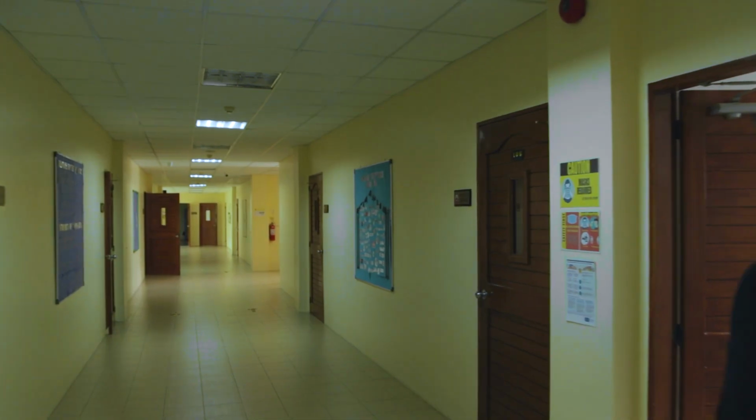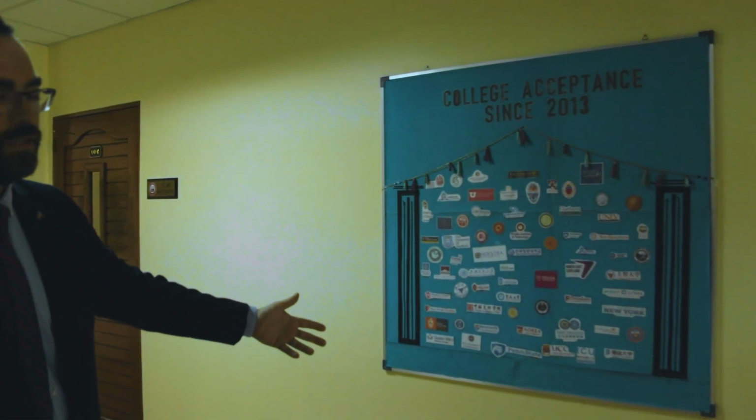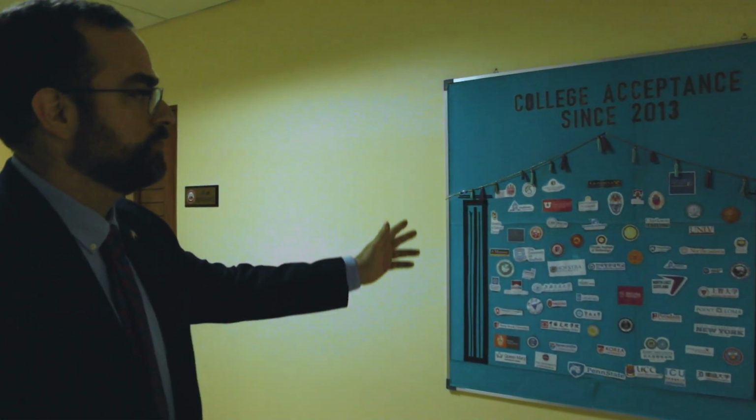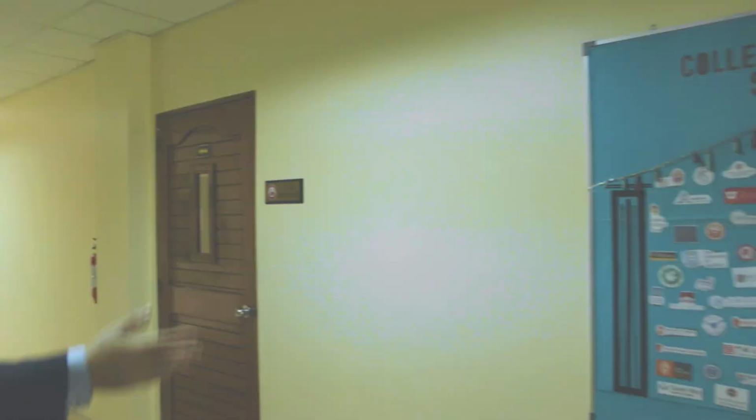So let's head down the hall. We can see the science and engineering area. Large group college acceptance from around the world. Many of our students go to schools in the US, in Korea, China, and the UK.